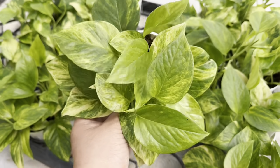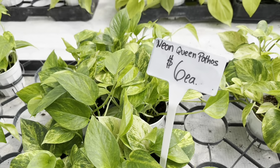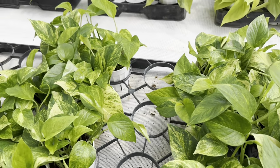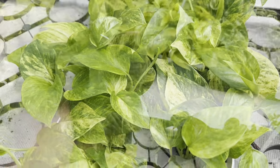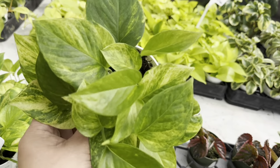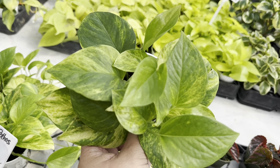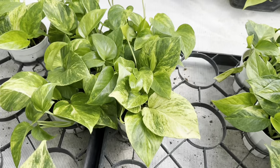This is what I had to come back for. Neon Queen Pothos. Is that a variegated neon pothos? I'm intrigued. I'm loving everything about this pothos, from the leaf shape to the beautiful variegation. And they are $6 each.